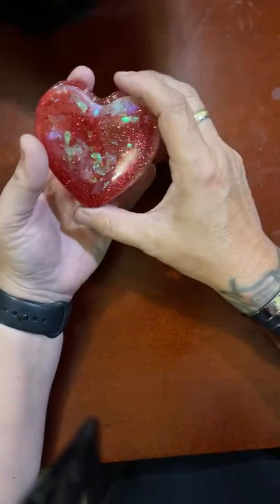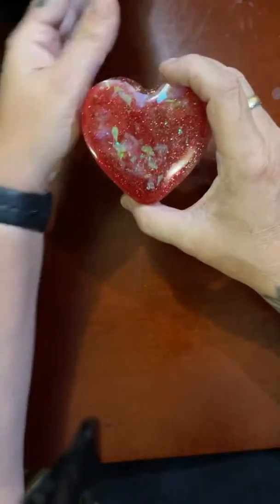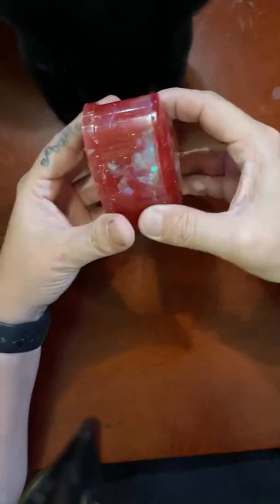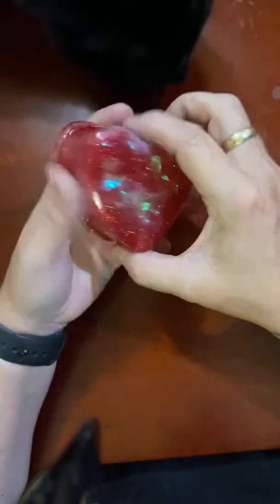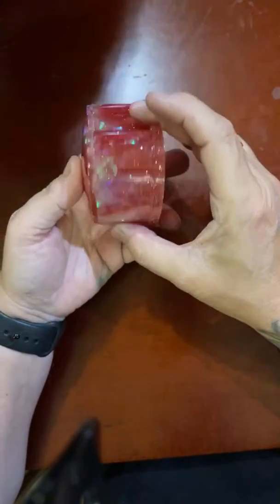But the last piece is a pearlized diuretic glass look with glitter, and this is my love heart. And I really love this one. This is one of my favorites. And you can see how I did it.